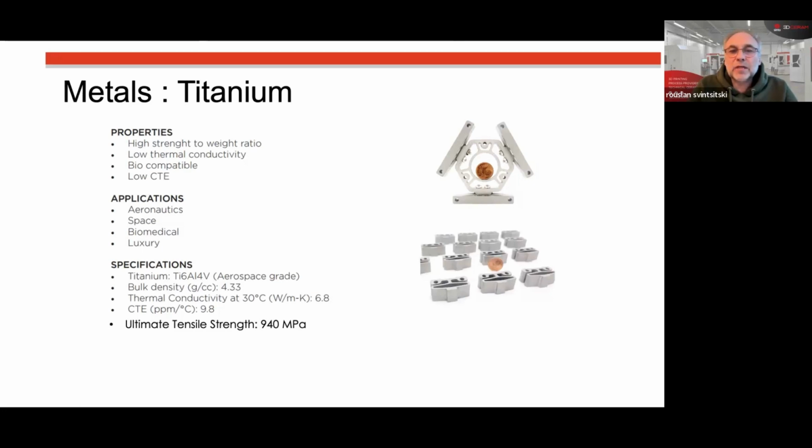We have about 940 MPa of tensile strength, and these materials can be also printed and machined in green stage just after the printing. The same. For those who are interested in this material, full specifications can be provided in private exchange.